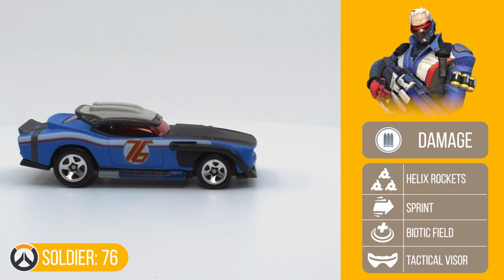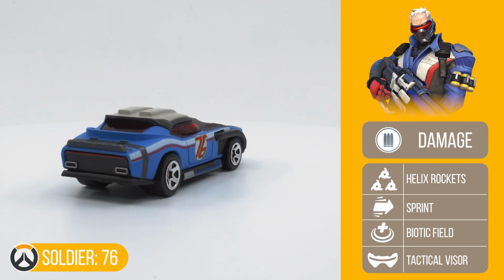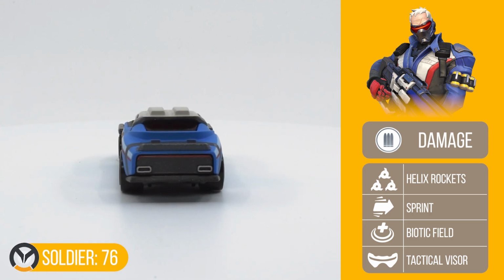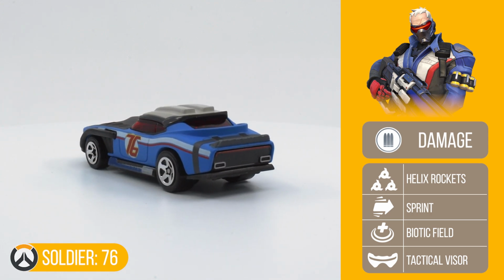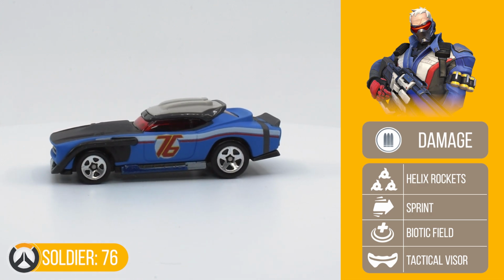Jack Morrison is the Overwatch ex-commander that everyone thought was dead when the organization fell. But due to his biological upgrades and the Super Soldier program, he is now looking for revenge as Soldier 76. This is the 4th damage hero type of the collection.